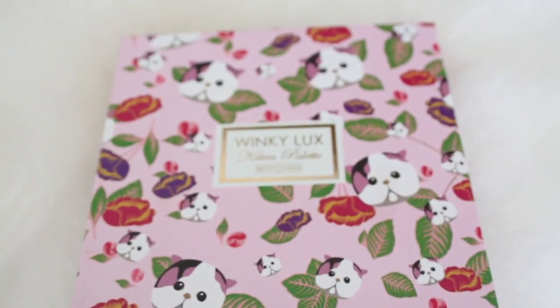This next palette is from the brand Winky Lux, which I only first heard about through subscription services like Ipsy and BoxyCharm, but I really love this palette. It's called the Kitten palette. It's so cute. It makes me think of Lisa Frank with the cute little kitties on the outside. It has pretty pink packaging. It doesn't have a mirror, unfortunately.